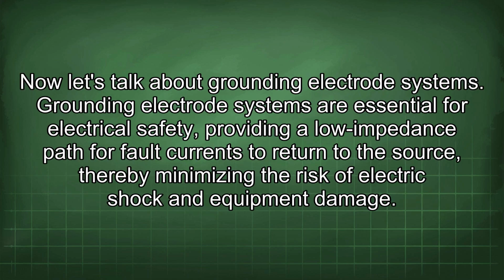Now let's talk about grounding electrode systems. Grounding electrode systems are essential for electrical safety, providing a low impedance path for fault currents to return to the source, thereby minimizing the risk of electric shock and equipment damage.